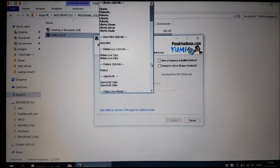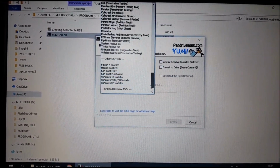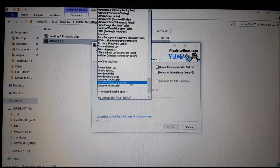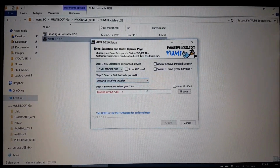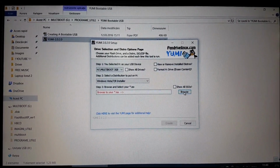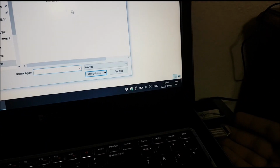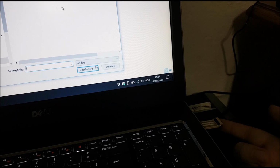And from this list we need to go to Windows Install Kits, if I can actually find them. Okay, interesting noises. Windows 7, and I just need to browse for my kit, which in my particular case is on this bootable drive that I use for lots of things. We just booted from it in Mini Windows XP.